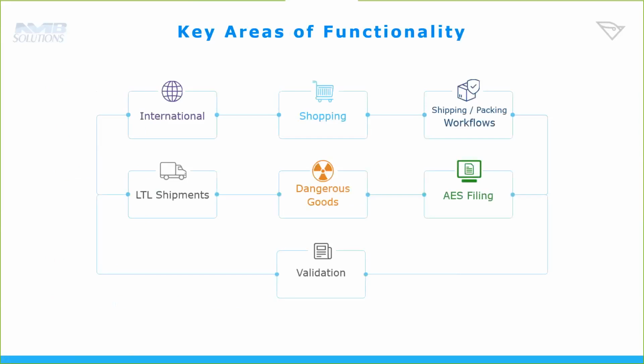So for the key areas of our functionality, within our workflows, we support domestic, international, LTL shipments, rate shopping, or any dangerous goods shipments. For international shipments, we have AES filing, and also a validation process for address validation as well.